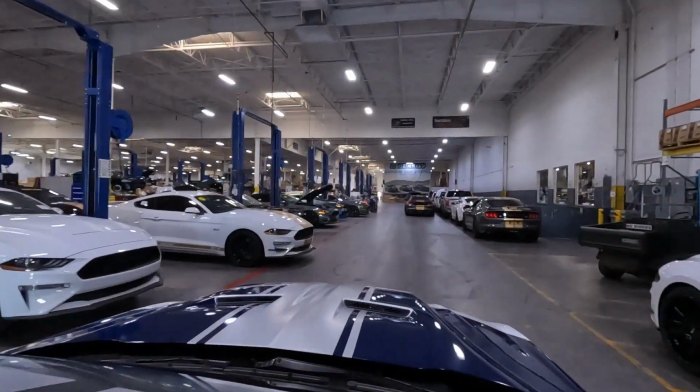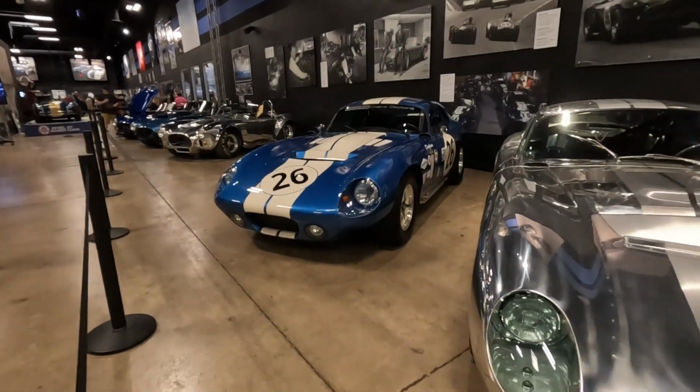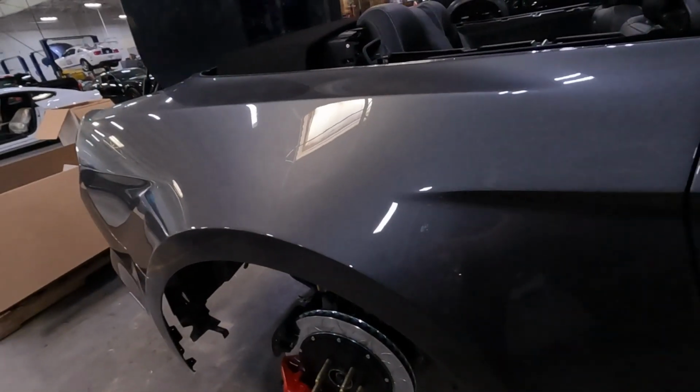So Shelby American, 60 years, and the guys back here are still making it happen. We have all kinds of stuff. It's the best of times right now. You can see the old stuff, you can see the new stuff, but as Carroll would say, his favorite was always the next one. You can bet we're working on the next one right now out there in the shop.